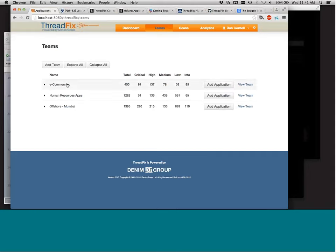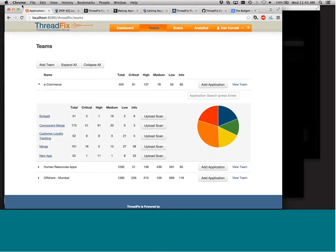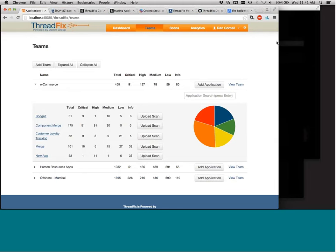Then we go here to the application portfolio. And this lets us see all of the different teams who are developing software in your organization. That can be organized based on geography. It can be organized based on line of business.